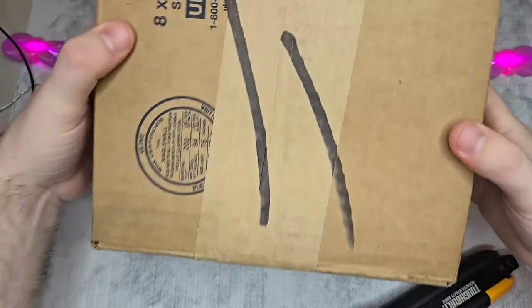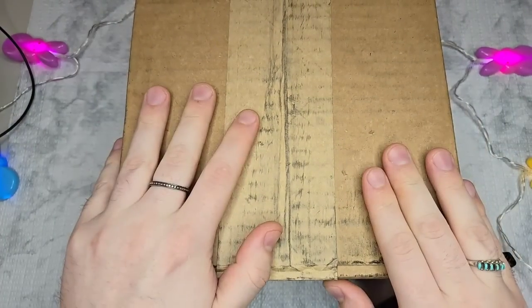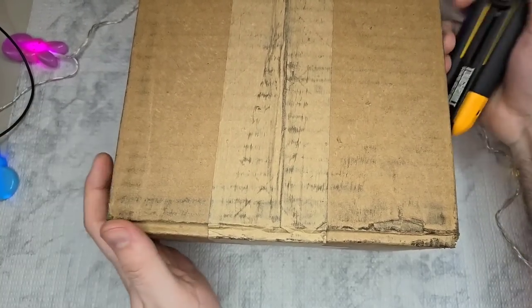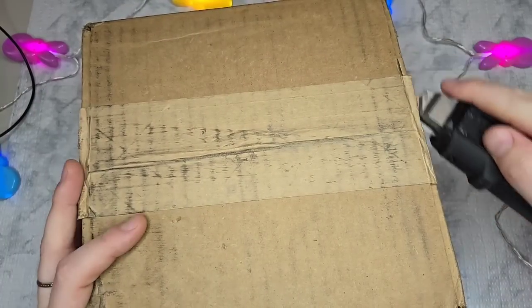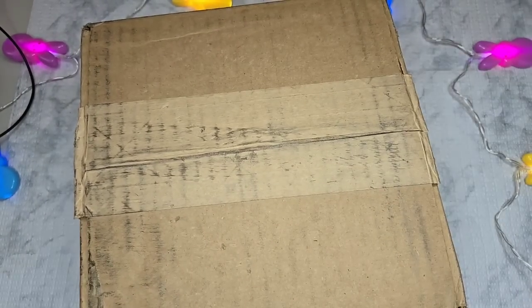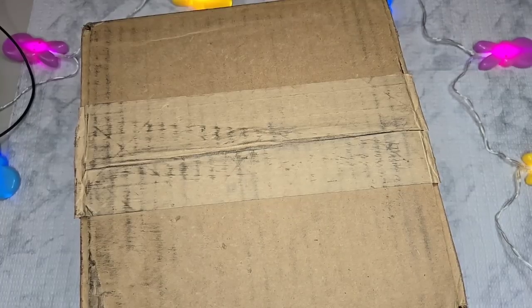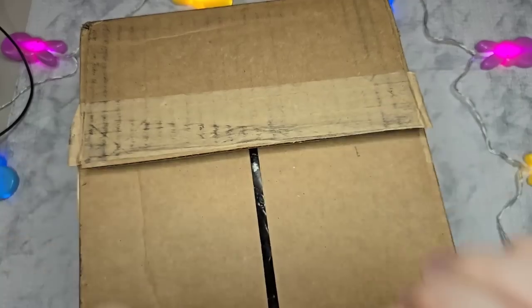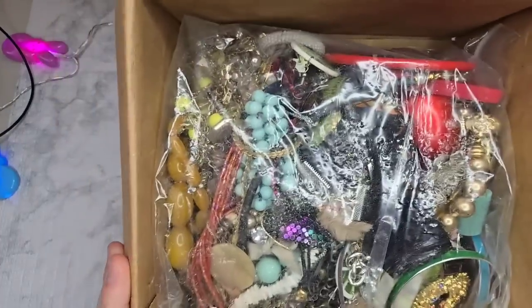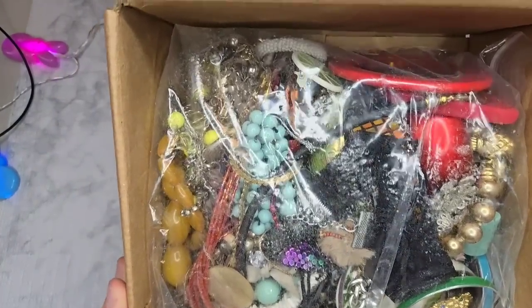This is a Goodwill Blue Box. I don't want to show my information, I just want to show I have not opened it. Okay, guys. And this one is coming from New Jersey. So I am so excited. I have not opened a New Jersey jewelry box in quite some time. And I am really excited about it. They have always been, in my opinion, the absolute best. So I'm hoping I didn't jinx myself.